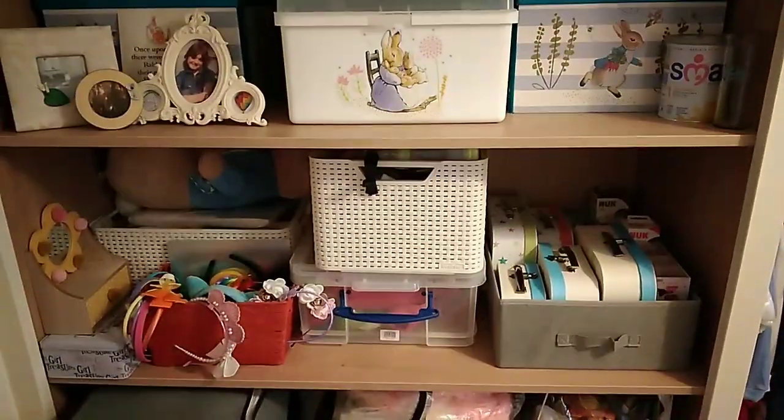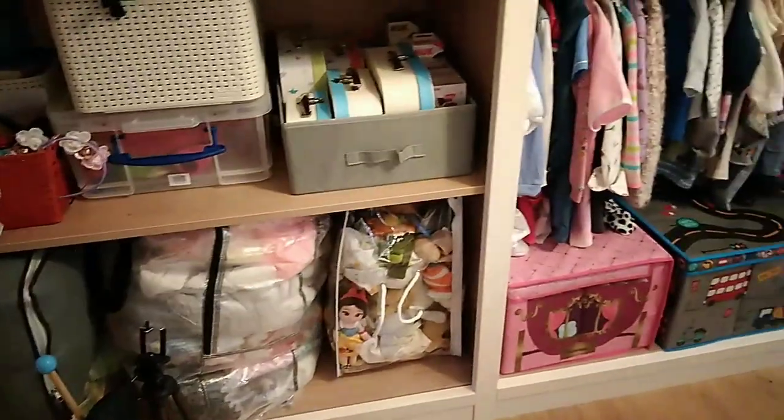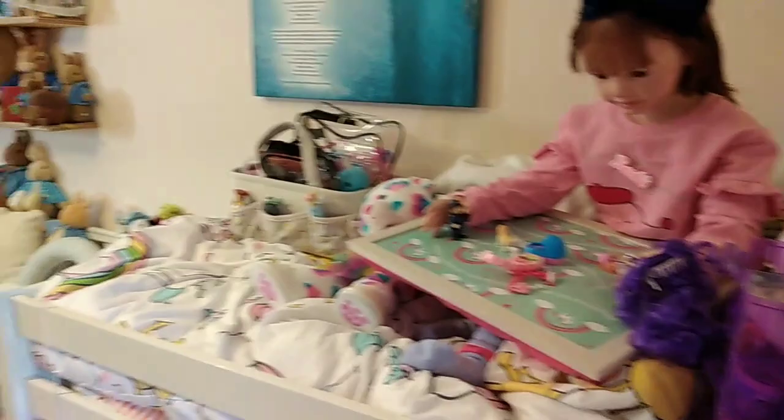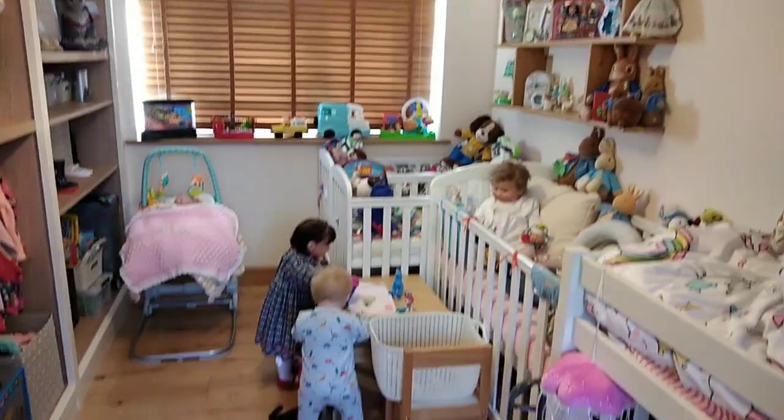I'd be interested to know what you think. But a lot of these little bits and things will be going down to the other room, which is maybe where I put up the doll's house and stuff like that. I don't know. But anyway. There we go.